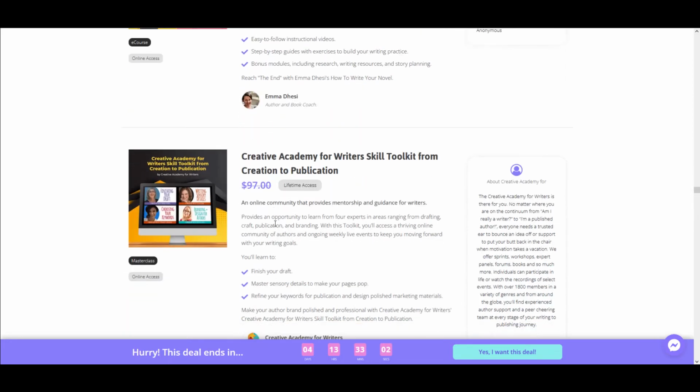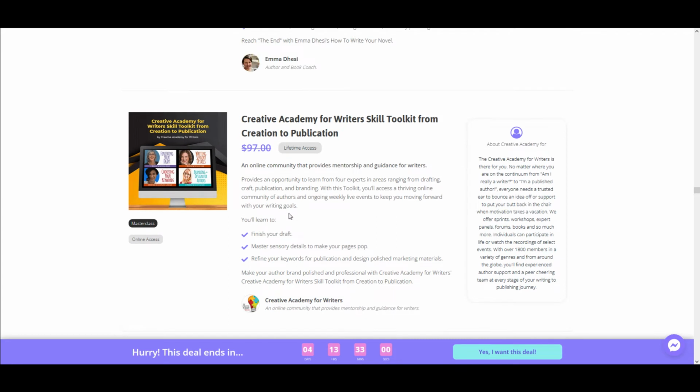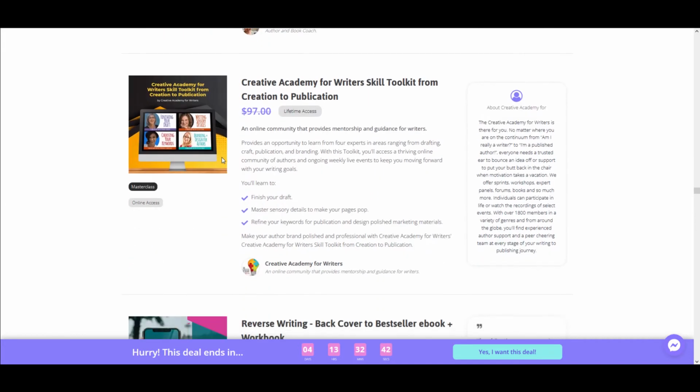Why not? Creative Academy, the Writer's Skill Toolkit from creation to publication. It provides an opportunity to learn from our experts in areas ranging from drafting to craft. So it's another overview on how to make sure you actually get something finished. This is a masterclass versus an e-course. So this is going into mastery, sensory details to make your pages pop, finding your keywords for publication. So it goes a little bit beyond the writing process and into the marketing process.